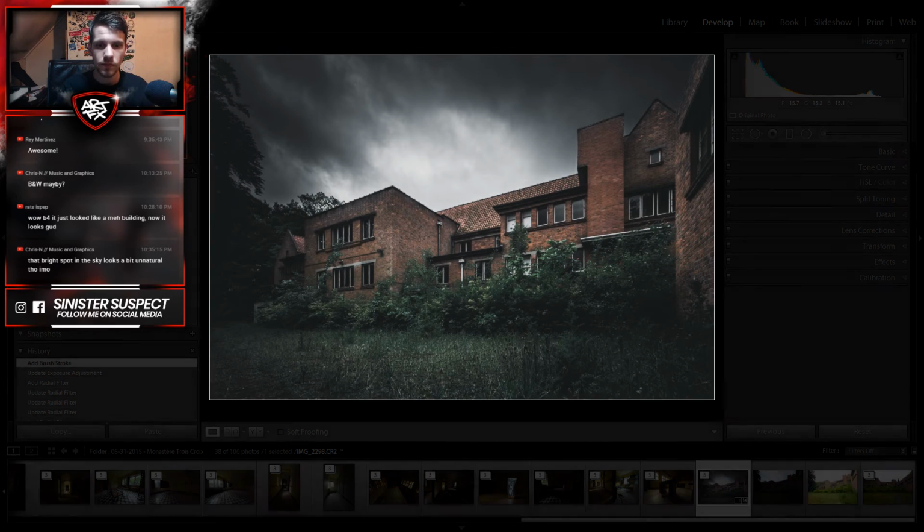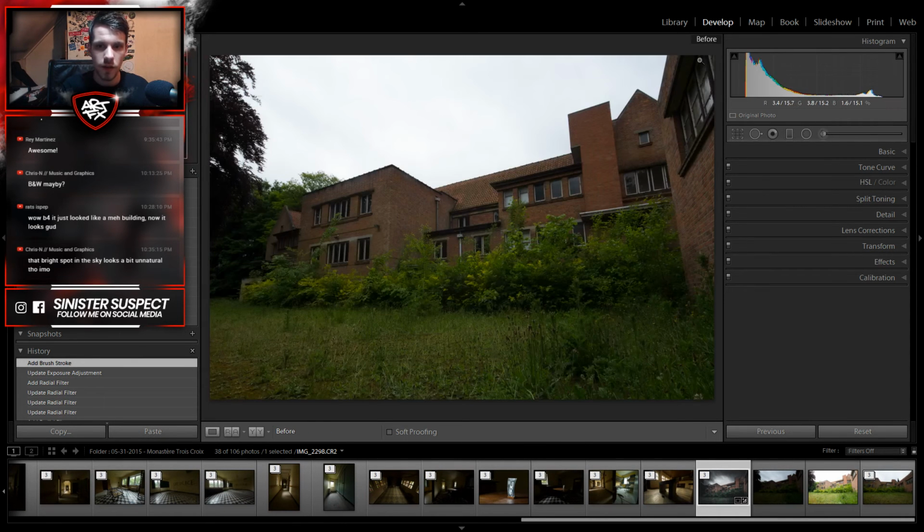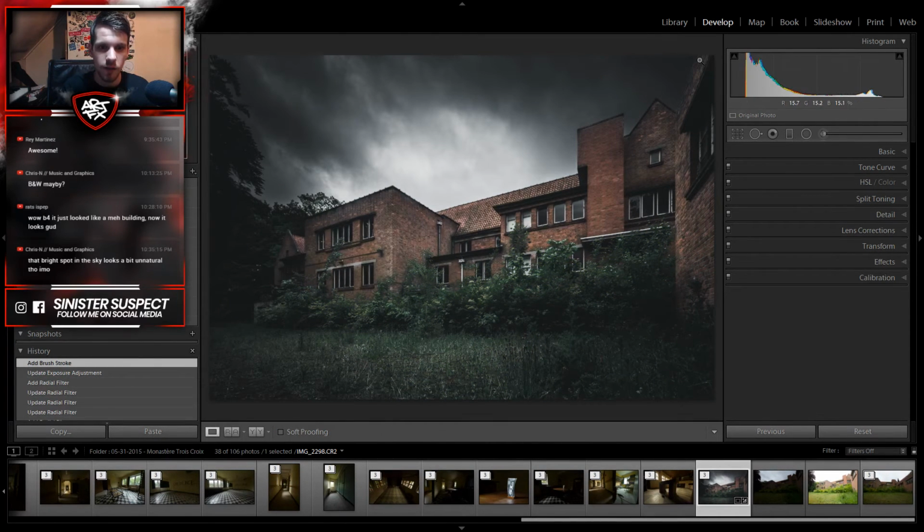I would say that's pretty much done. So there you have the before and there you have the after. That's a big change.